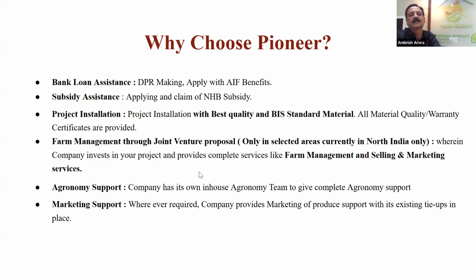And we have an in-house agronomy support team. We have around 10, 12 agronomists working entirely under our roll, not consultants, regular employees. They will always be there to help you, to give you technical guidance. Similarly, in marketing support, we give you marketing tie-ups. Wherever we go, we have a marketing tie-up. Then we help the farmer or beneficiary in getting the best rate for their best produce after our agronomy support.